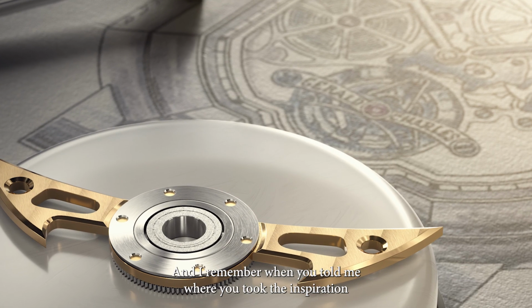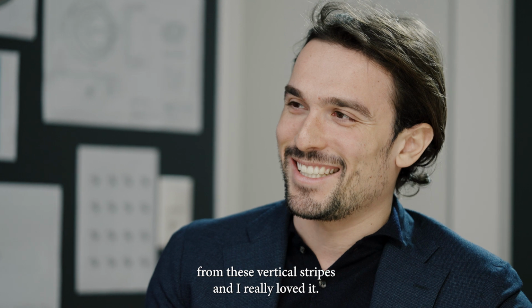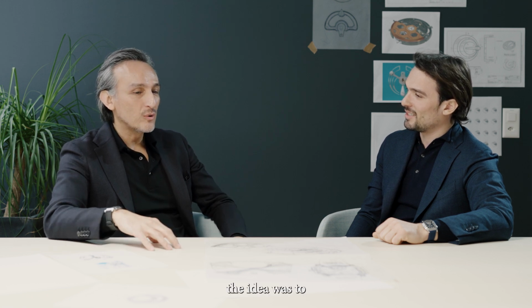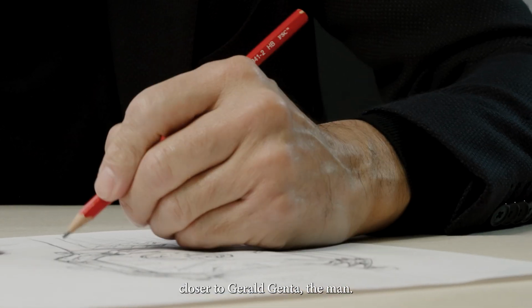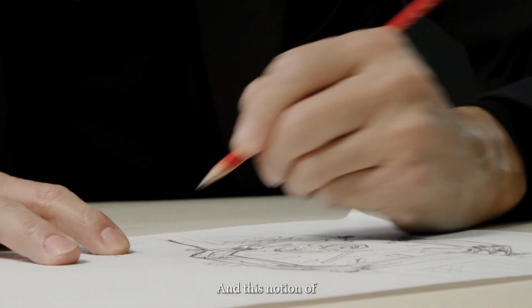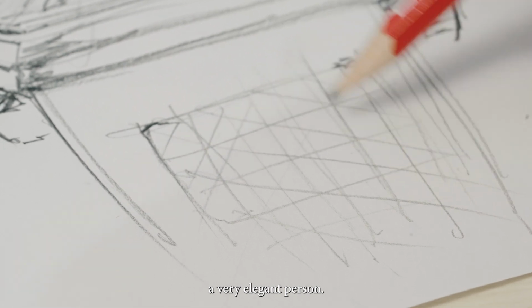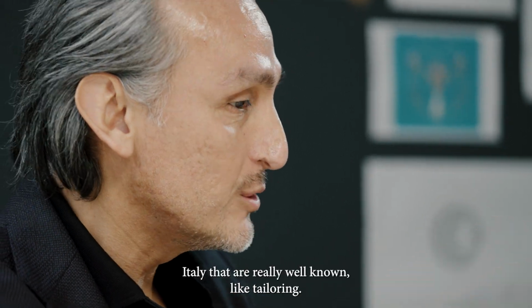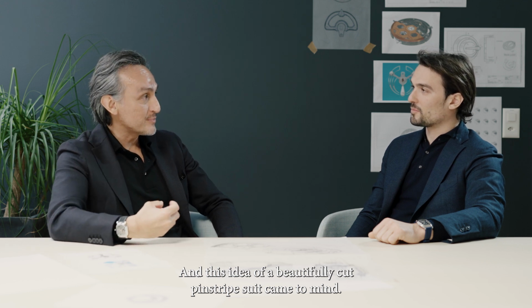And I remember when you told me where you took the inspiration from these vertical stripes, and I really loved it. So I would like now everybody to know where you took the inspiration from. So effectively, ultimately, the idea was to bring the piece closer to Gérald Genta, the man, and this notion of a Swiss watch designer with Italian heritage, a very elegant person. I began to think about other crafts in Italy that are really well known, like tailoring, and this idea of a beautifully cut pinstripe suit came to mind.